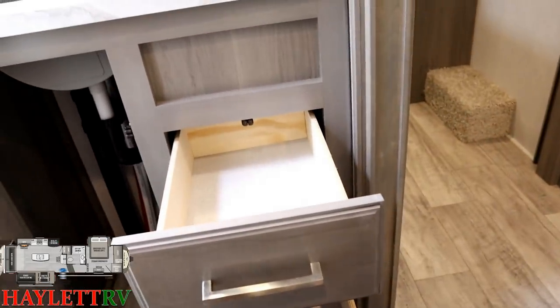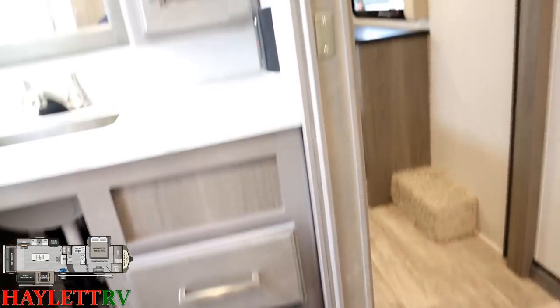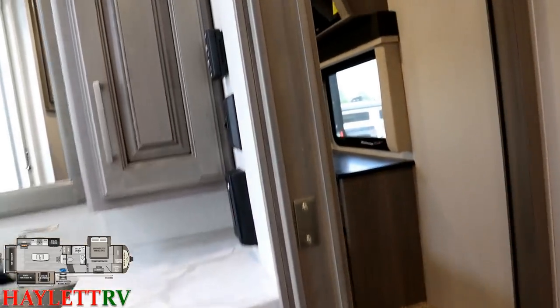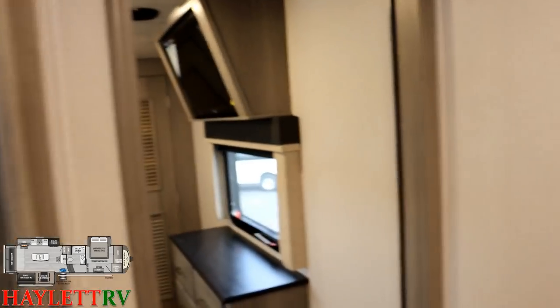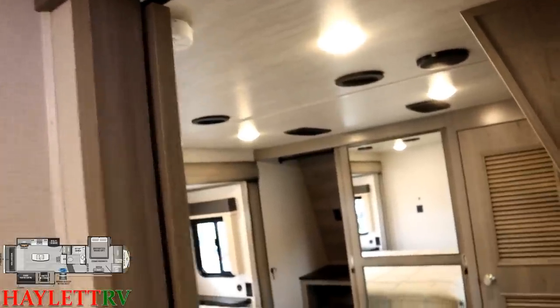And one, two, three, we've got drawers galore right here. Drawers down to the floors, as it were. Notice the thickness of these interior walls as well. That's something Keystone's very good about. They fully frame out and stud around all entry doors. And they do that in many of their RVs, like Cougars do the same thing.